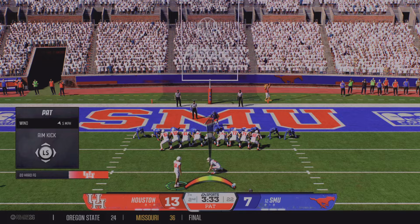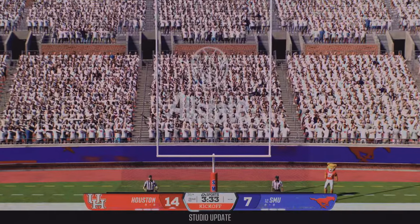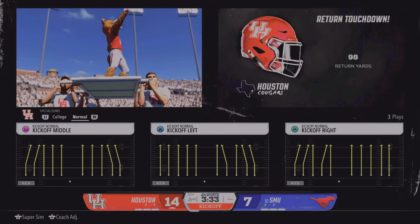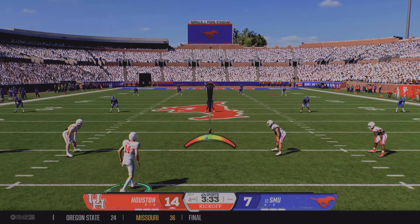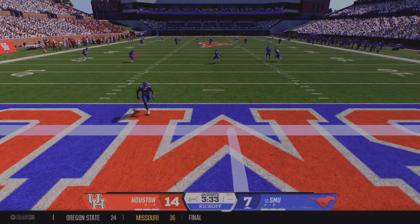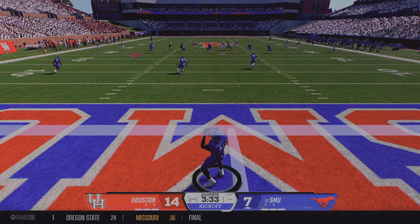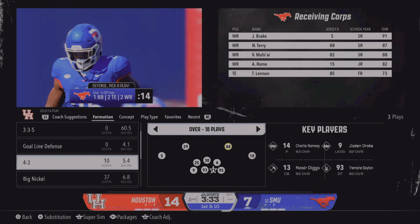Chris, it was great blocking, but the guy just looked so natural back there. As far as once he got his hands on the ball, it was like he was setting up his blocks, knowing exactly where he wanted to go. And then once he hit it right around midfield, nobody was catching him. Doesn't bring the kick out. Touchback. They'll start at the 25.